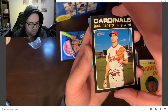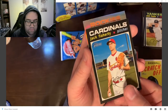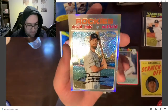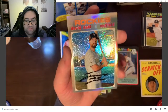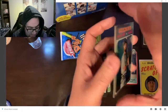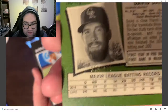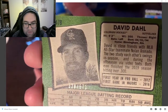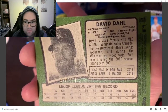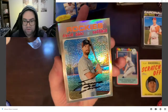We have a Chrome. It's for the Rockies. David Dahl. It's pretty. Is he anything? I literally have no idea who he is. 478, 328 out of 571. So, first year in pro ball 2012, David Dahl. Maybe some Rockies fan will be looking for a shiny card.